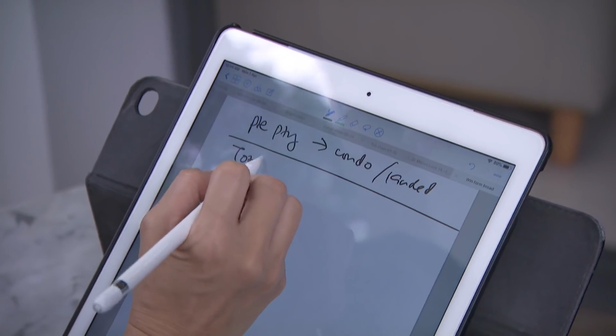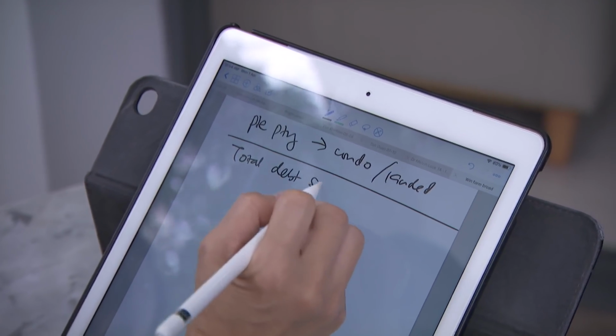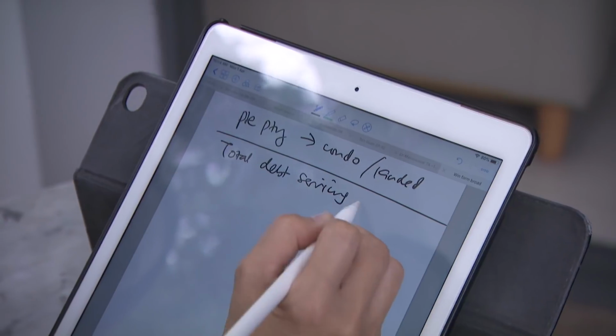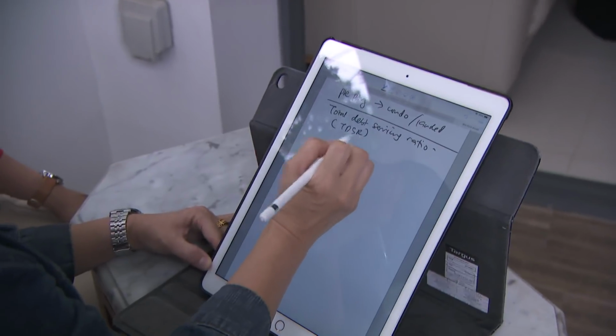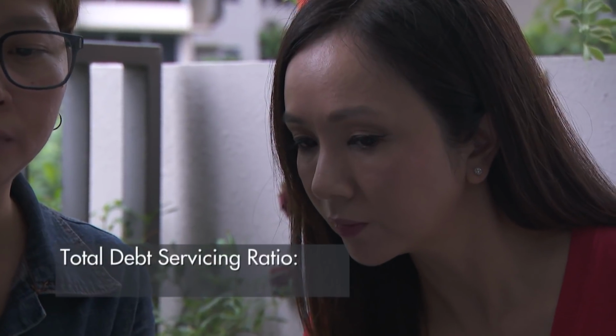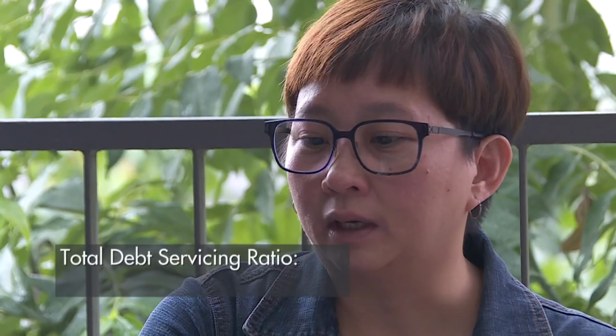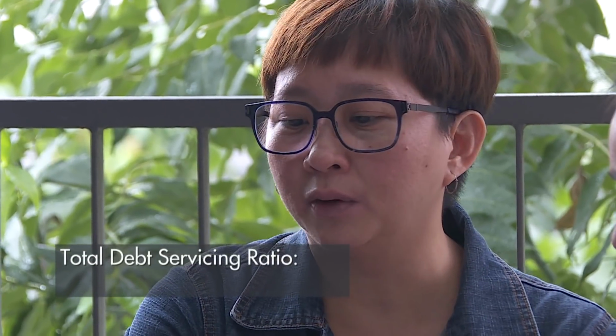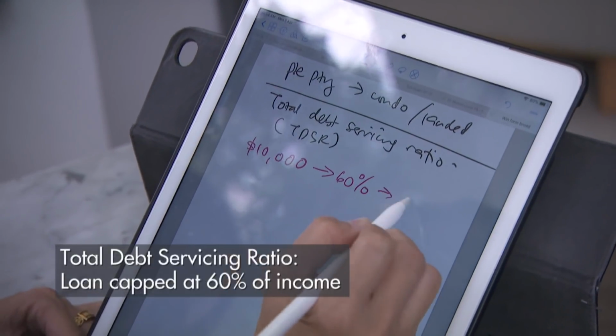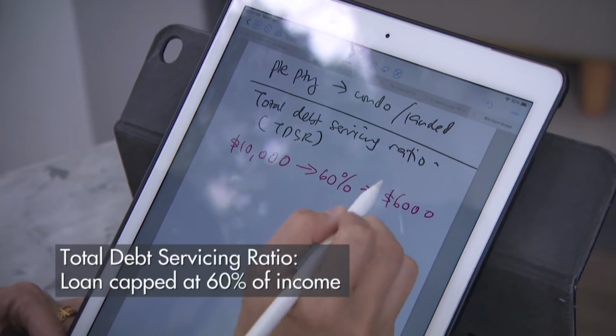So let's say if you buy a private property, it will be based on TDSR, which is called Total Debt Servicing Ratio. The government says if you have $10,000 income, they only allow you to use 60% of your income, which is $6,000, to finance all your debts.